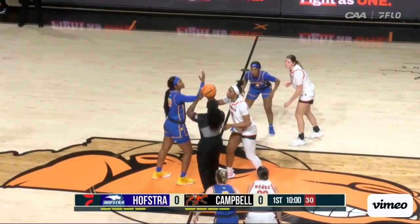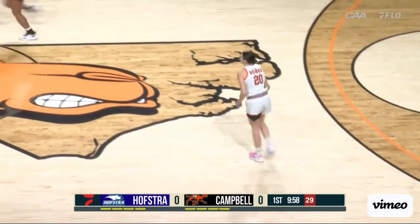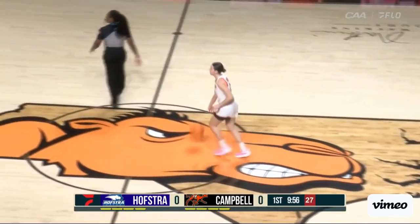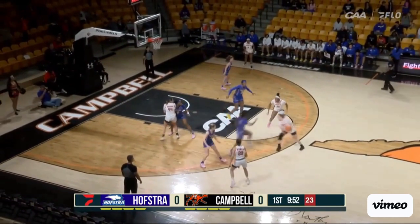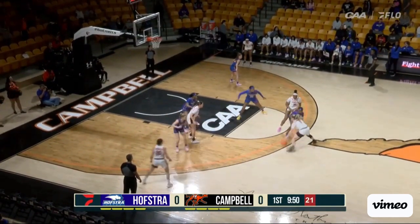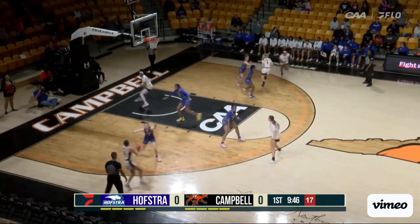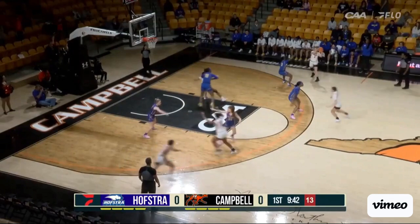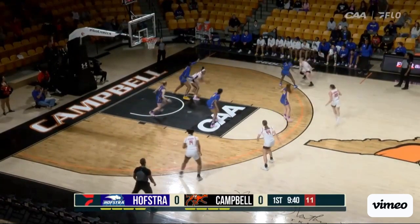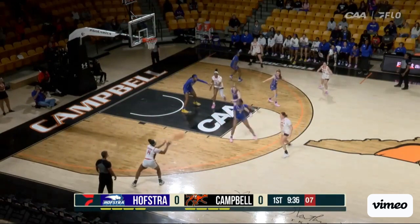Camels. Azuma, Swint in the circle. Campbell with the tip. Going to be interesting to watch the size of our two post players, Swint and Azuma, in the paint today. The guard play of Campbell versus the guard play of Hofstra as well. It's going to be interesting to see how it falls into place.